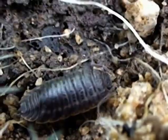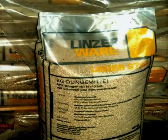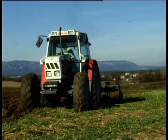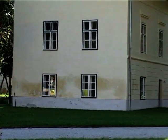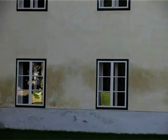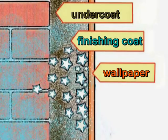Salts in the ground are derived from the waste products of microorganisms, fertilizers in agriculture, road salts in winter, and of course from acid rain, i.e. atmospheric pollution. Most salts are deposited in the evaporation zone or on the outer layers of the wall, which is the plaster. Salt concentrations are highest behind paint or wallpaper.